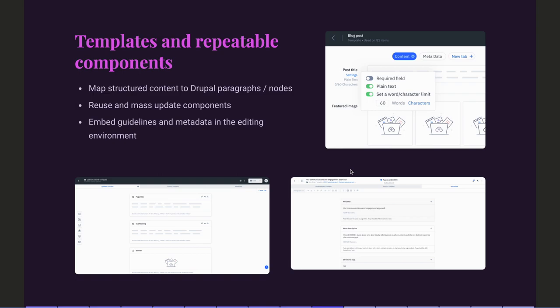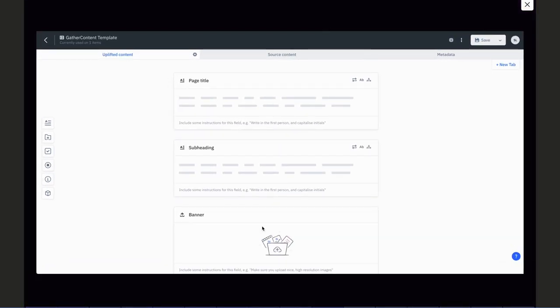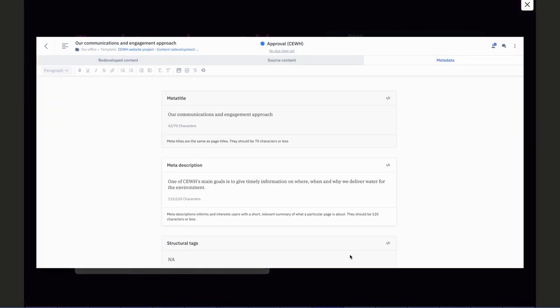So it provides those guardrails for creating structured content, making it clear to content authors what format content needs to be in, and then you can map that to Drupal paragraphs and nodes. And so that will save your team time, and it'll ensure some consistency as well. So just zooming in on that, you can set that fairly easily in Gather Content. And then those are the components that can be reused and repeated and mass updated in one area. And then you can embed your content style guide and migration related syntax in your editing environment as well, so that all content authors have everything they need at their disposal to ensure that they can follow those consistent guidelines as well.